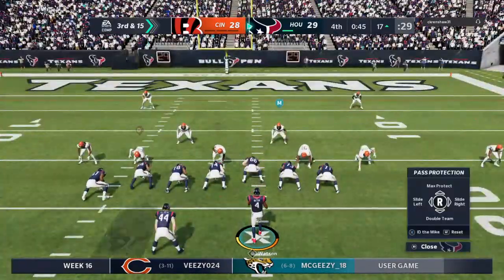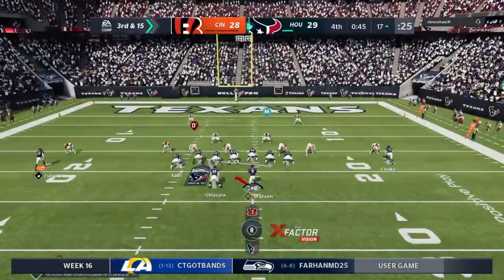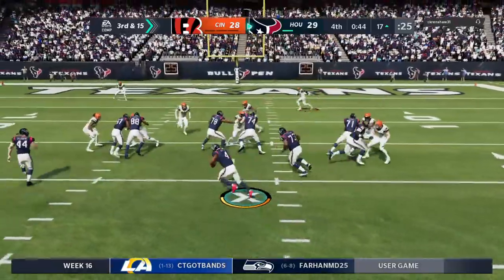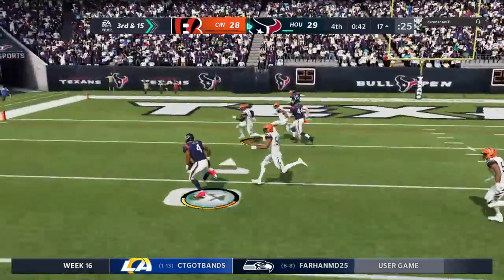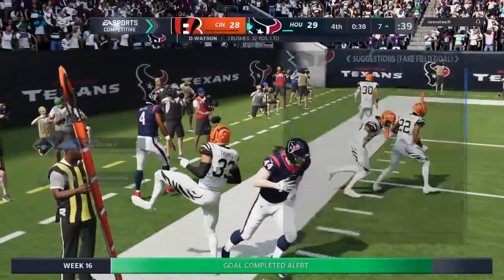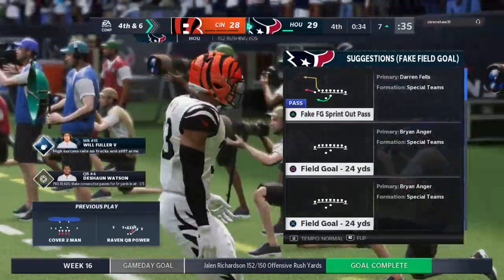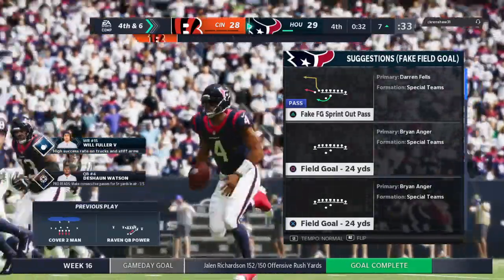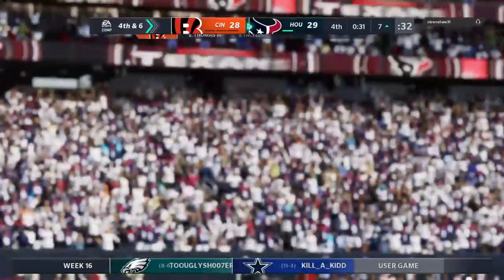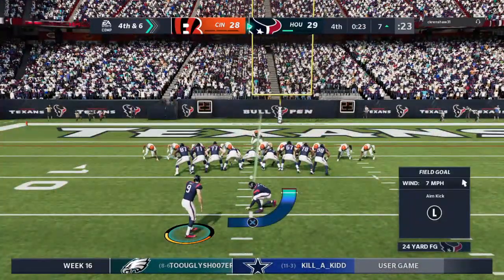Following the sack, it's now 3rd and long for Watson and the Texans. He's going to run, but he's got a long way to go. And here he'll get it down to the 7. Down by Earl Thomas. A 10-yard gain, but it's 4th down. So on 4th down, out trots the kicker in a big spot here.